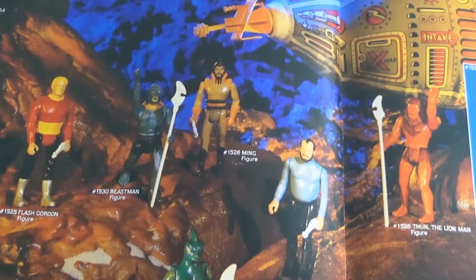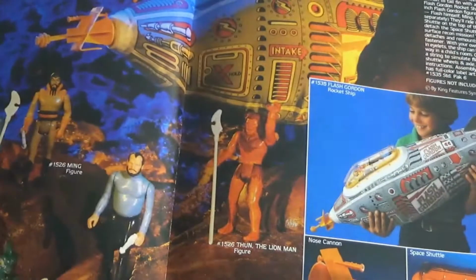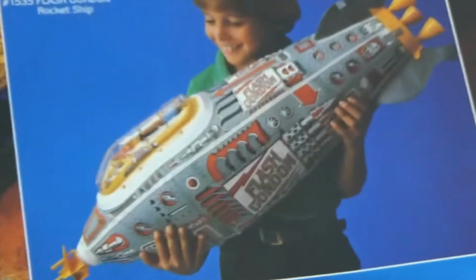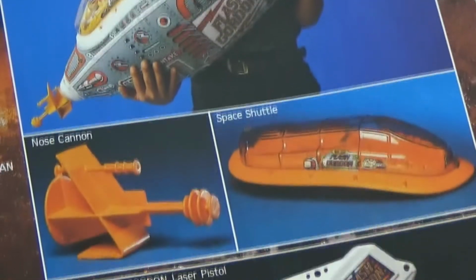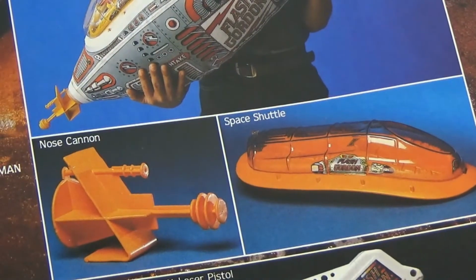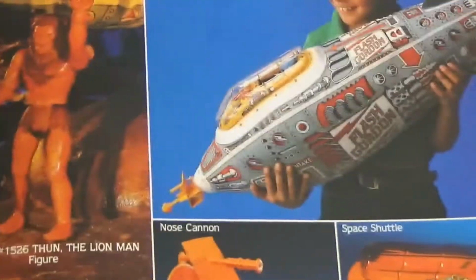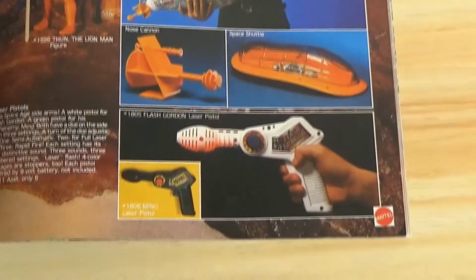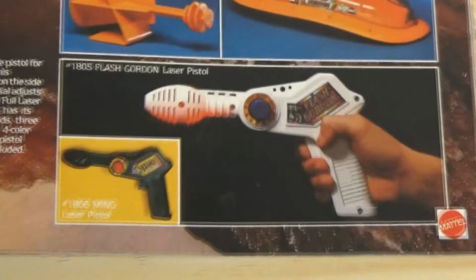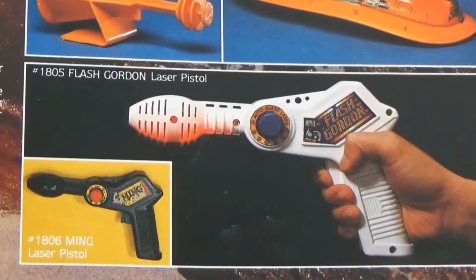And these are getting harder to find on the card. NECA is remaking this series. Good card art on the NECAs. And there's the rocket ship, which is basically a blimp. You inflate it, and it's got these pieces that attach to it so you can actually use the figure. So this, and this are plastic and the rest is inflatable. Did they make this? I don't remember seeing that. And then the Flash Gordon laser pistol, which they probably redid that laser pistol a dozen times for different properties and just slapped a new sticker on it.